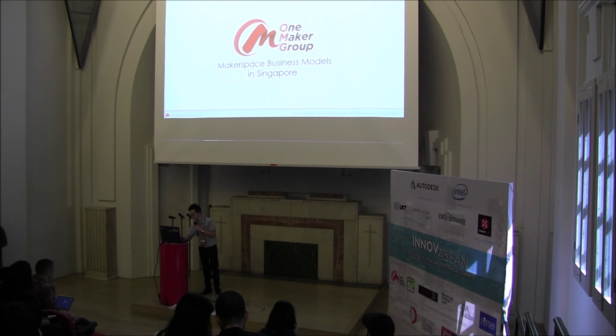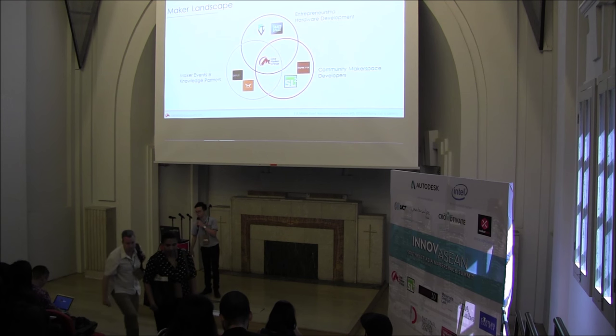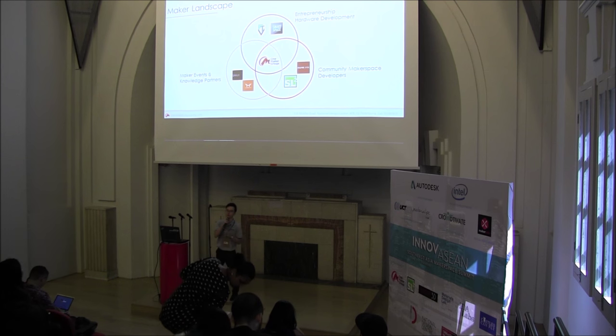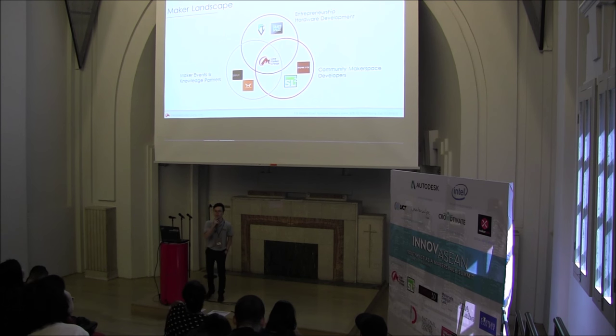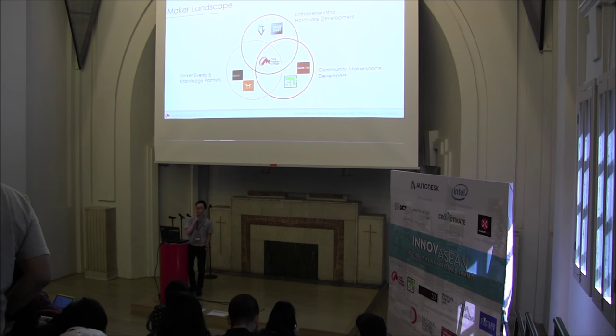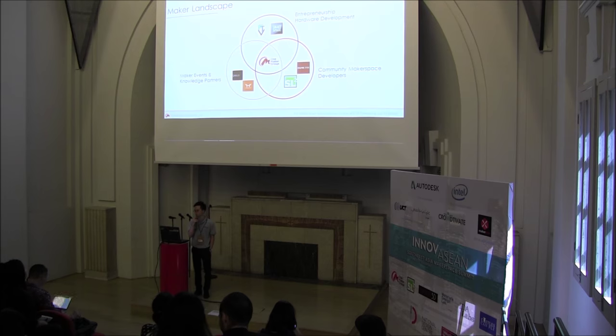Let me just put this up. Yep, so for information, one maker group is actually a consortium of six companies coming together. As you can see, this is just an overview of the maker landscape in Singapore itself. So within entrepreneurship and hardware development, we have two companies called Focus Tech Adventures and Smart Space.